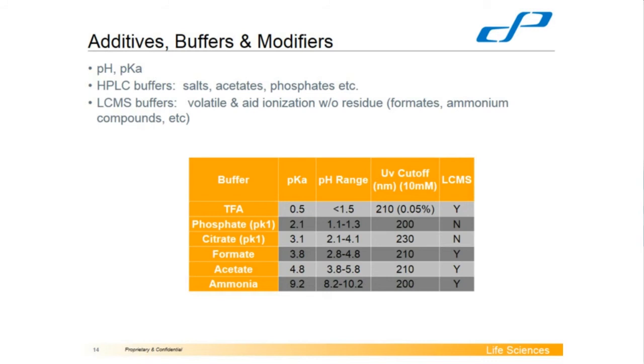So you're going to use different types of buffers depending on what pH range you need. If you want something like a formate, then you're going to have a pKa of about 3.8 with that, and you're going to have a pH range from about 2.8 to 4.8. And you have a UV cutoff of 210 nanometers, and it's very good for LCMS.